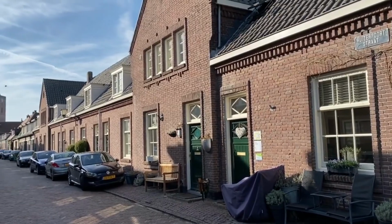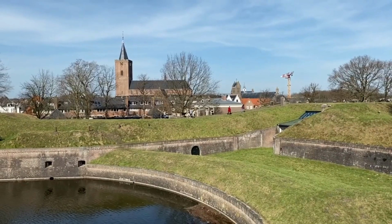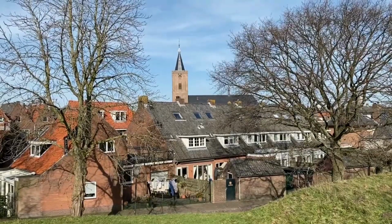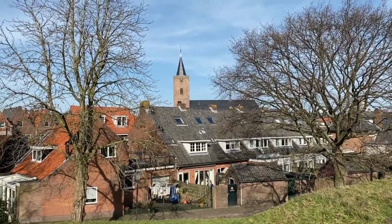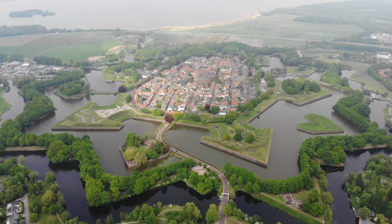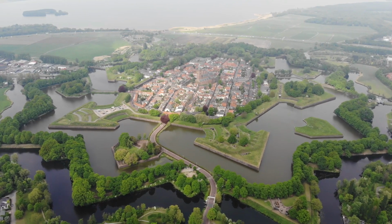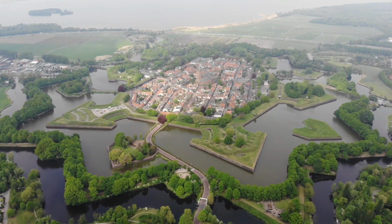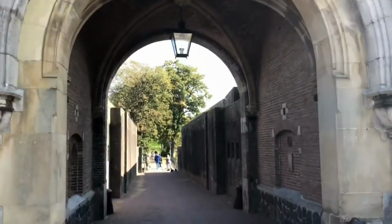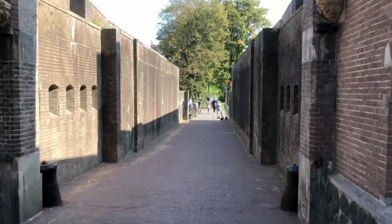Naarden dates back to 887, but over the centuries storms caused flooding, which resulted in the village being rebuilt in a new location on higher ground where it remains until today. One of the best preserved fortified towns in Europe, Naarden's star-shaped fortifications, complete with bastions, moats, and double walls, are a sight to behold. The aerial view of Naarden is awe-inspiring, but walking through the well-preserved gates and along the ramparts is an equally impressive experience.